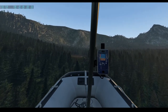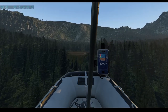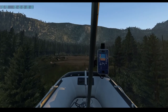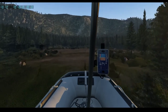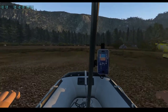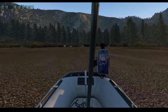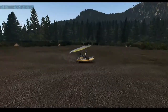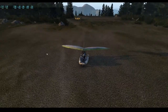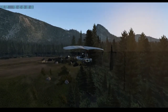Adding power to get over those last few trees. Oh boy. Wow, there's the edge of the cliff. And there's, wow, there's the landing. Okay. Seems like we made it onto the ground and we made it to a stop at this very, very interesting airstrip. All right, let's take a look at that landing from the external view.